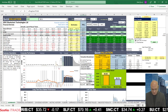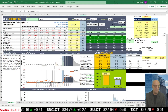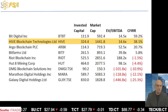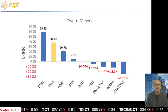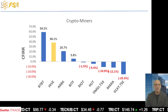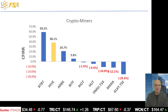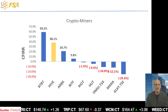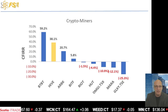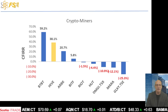All right. So then we want to compare it to some other ones. And I'm not going to run them in full, but I do have some slides to break it down a little bit. And actually, I want to go back one slide here. Let's go to this one right here. This is all the crypto miners we could find that are publicly traded, and we just wanted to rank them. So this BTBT is actually a little bit higher, 59% return. That is definitely intriguing to us. And then Hive is second best of, I don't know how many we got here, like eight or nine, or is there 10? Actually, there's 10. So Hive is the second best one, and there you see it highlighted there.